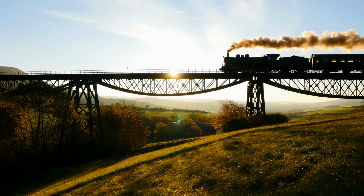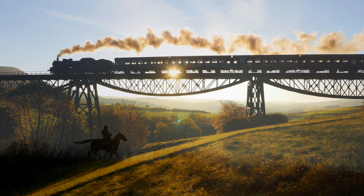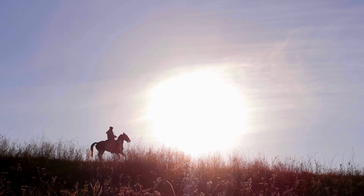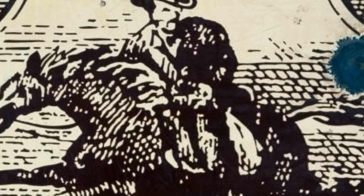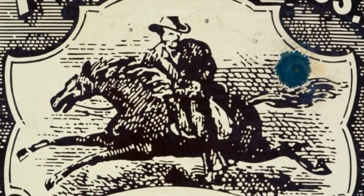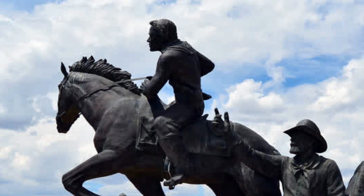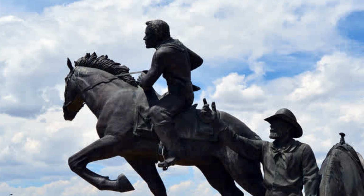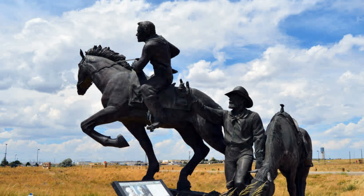The Transcontinental Railroad linked the eastern United States with the West Coast. Even earlier, the Pony Express was the way mail was sent across the Wild West. Riders on horseback carried the mail along the Pony Express route. They changed horses about every 10 miles. After 100 miles, a rider handed the mail to another rider. The new rider carried it for another 100 miles.